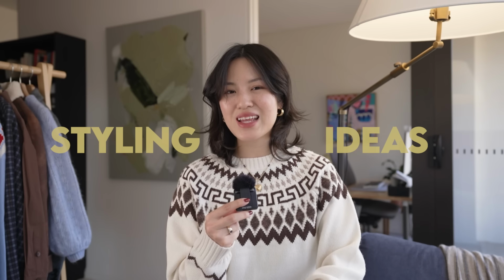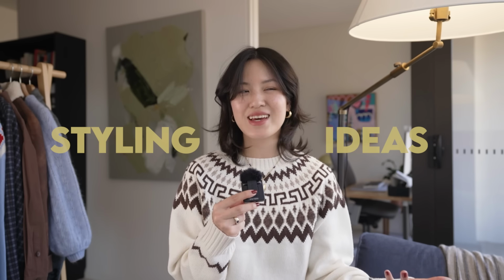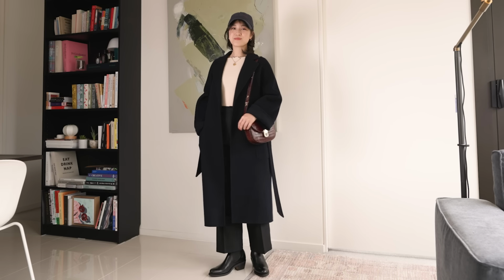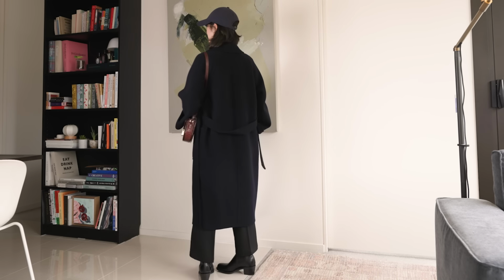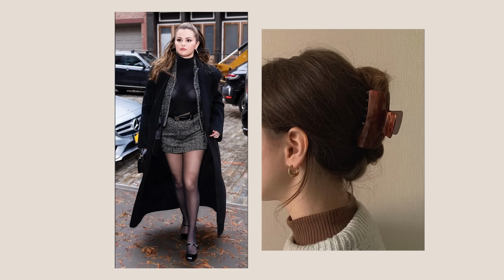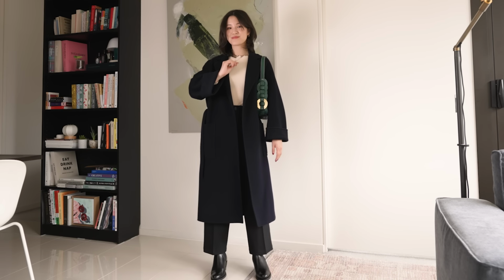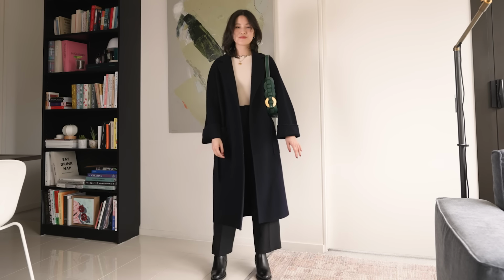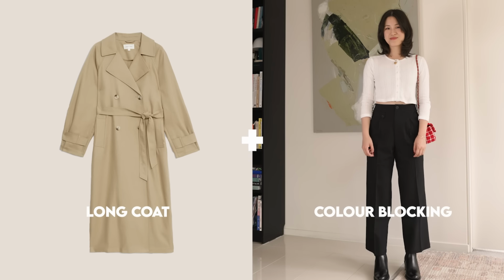So when it comes to styling, a lot of the things I would wear with a coat, I've touched on already. I love accessorizing the top half of the outfit more. So adding in hats, maybe doing my hair in a way where it's shorter and not so long. I like necklaces, I like shoulder bags, anything on this top half, scarves, they are all great in balancing out the length of a coat. Color blocking, I always do when wearing a long coat. It's something that's very natural for my style, so I do it without even thinking about it.